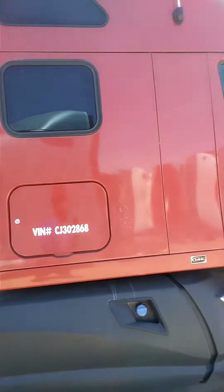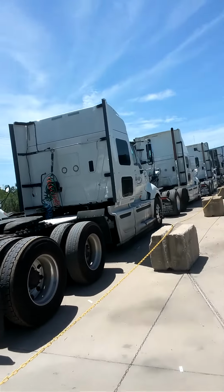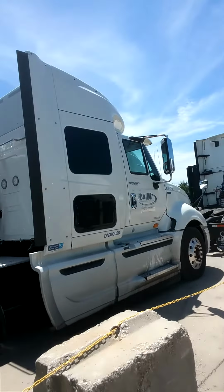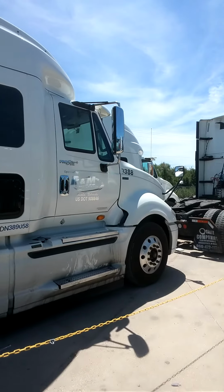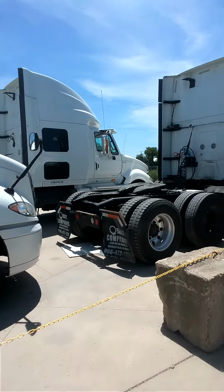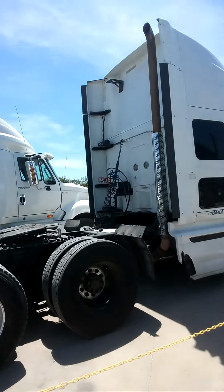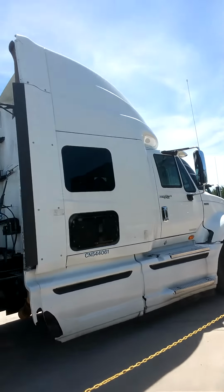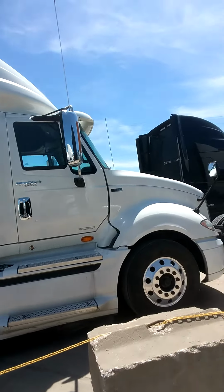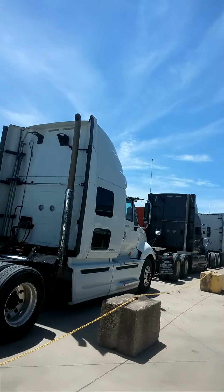Look at the line. Look at the line. There it is. Got a bunch of these Max Forces. Stay away, stay away. Bunch of these Max Forces. Yep, the line, just the line.